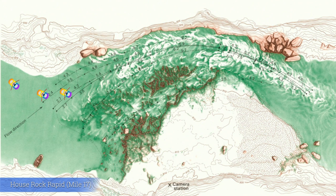A loaded 18-foot raft in the Grand Canyon can weigh between 1,500 and 2,000 pounds. So it's going to take me several pulls and a little bit of time to accelerate and build the momentum I need. Because the water is relatively slow in the pool and because the pool is wide, I have the time and space to do that.